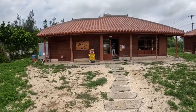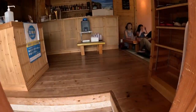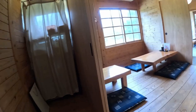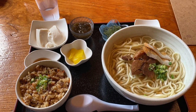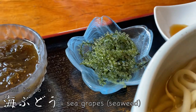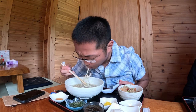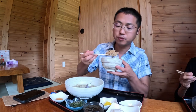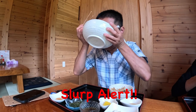This restaurant uses a very old traditional Okinawa housing, which is a bit different from the mainland houses. And here you can also hear a little bit of the more traditional Okinawa music, which is also very different from the mainland. Here I ordered the Okinawa food of soki soba, which is kind of a mix of ramen and udon. It also came with umiburo, which is a very interesting texture. Of course, the food was really good.